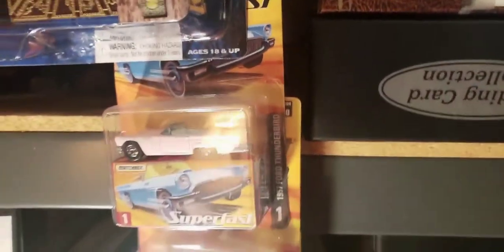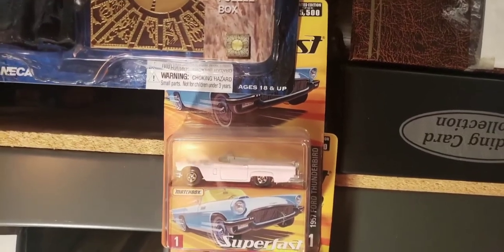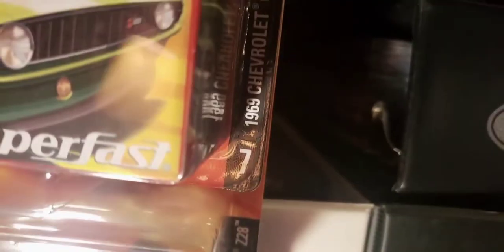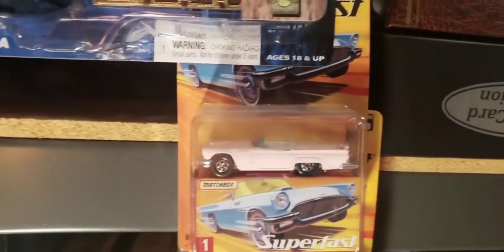And once again, with the Matchbox Superfast cars, these are back in the day, 2005, maybe. Everything down in the basement, as I mentioned, is pre-2009. There's a limited edition, one of 15,500. And all the cars in this set are numbered in the corner. They're just nicer cars that Matchbox produced, more adult collectible cars.